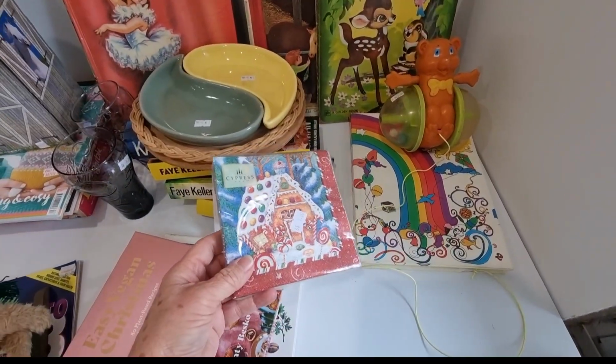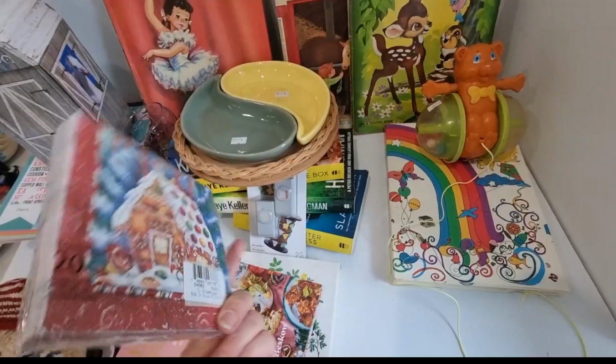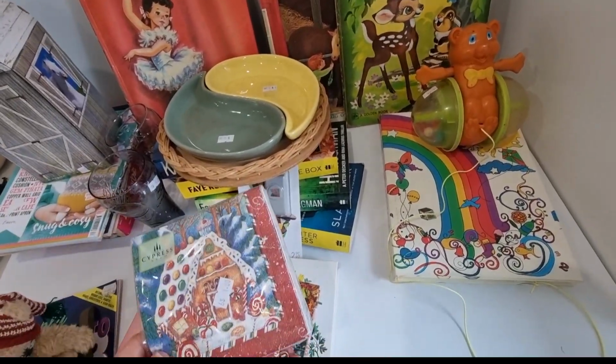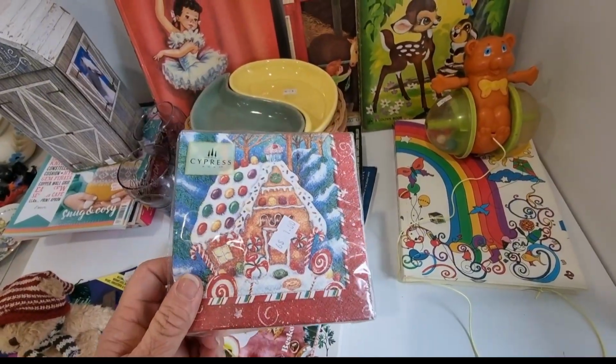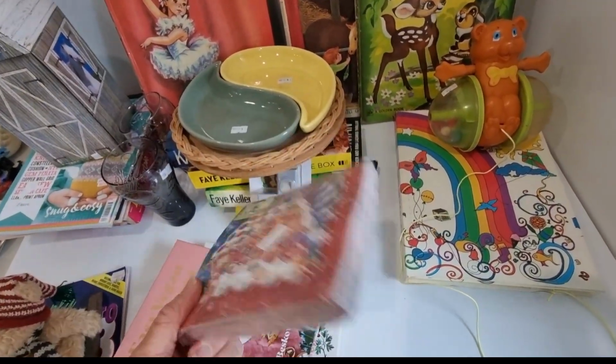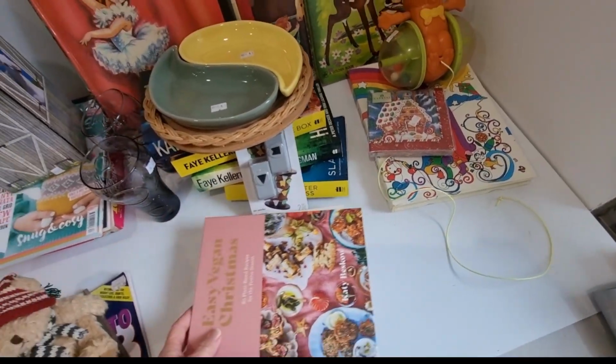And then just a pack of napkins for $1, which you can craft with napkins. So I keep meaning to do some napkin packs for my Etsy shop, because I've got quite a few different styles now, and they do sell. People do buy napkins for crafting. So yeah, that was that.